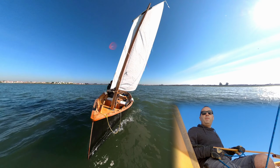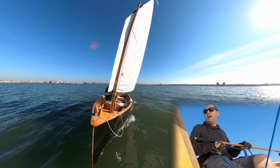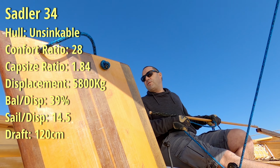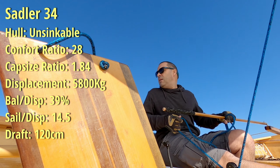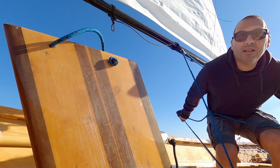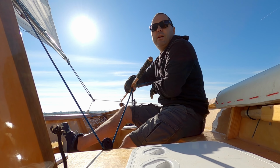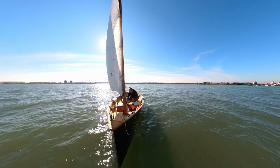There's another boat which would probably be my first on the list, but it's so rare. In one year of looking for boats, I haven't even seen one for sale. And that's the Saddler 34 bilge keel version. I know they made a few. They're unsinkable, they sail well, they're bigger boats, probably a bit more expensive, but I'll have to find a way of getting one of them. I'll get money somewhere. Oh, forgot my dowel. Damn it.